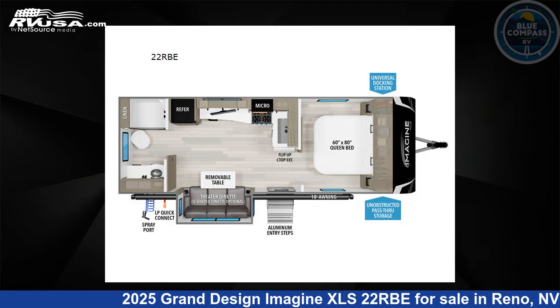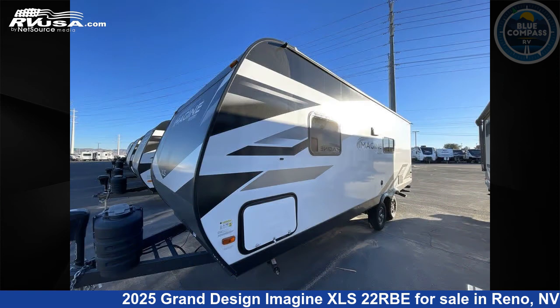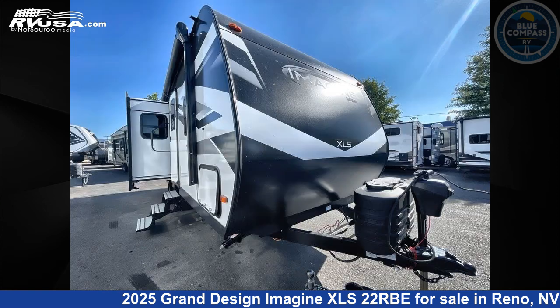This new Grand Design is 25 feet 0 inches in length and features sleeps 3, Slideout, and 43 gallons fresh water capacity. The floor plan layout of this travel trailer features front bedroom, rear bath.